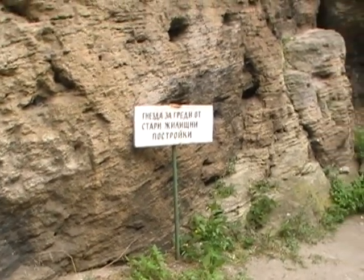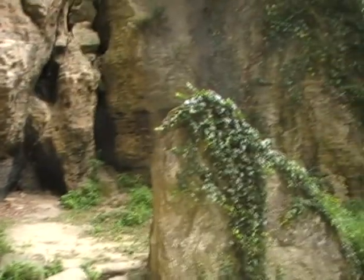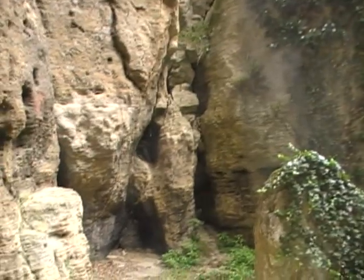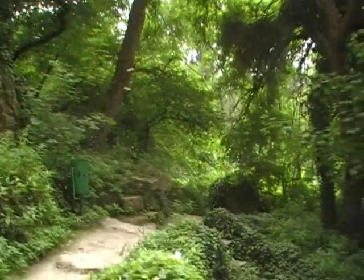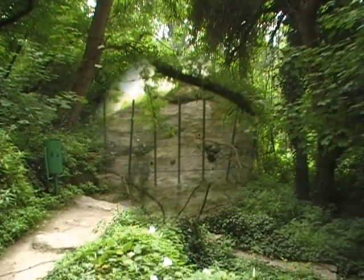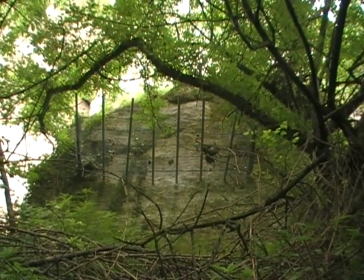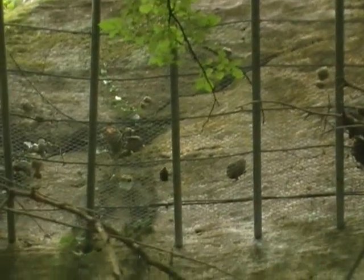This is the site of the old something or other. Can't quite translate that. I think it's a little chapel. And now we're heading down there. And then heading up that ravine if I can find the place. There's a barrier there to stop the falling rocks. And they're not joking, look. There's a few rocks come down since I was here last.